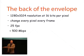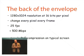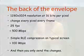Now, there may be software bottlenecks and things which stop you, but fundamentally the network architecture isn't the bottleneck. But if you take a standard workstation screen and do relatively simple compression on it, something like run length encoding, you find that you actually get about a factor of 5 compression, which means you're down to 100 megabits. And that's when you're assuming everything is changing and you're sending all of it. But in fact, if you only send the changes, then most of the time you just need a very small amount of bandwidth, and you only need 100 megabits or so when you're doing an alt tab between two windows that have lots of graphics in them or something like that.